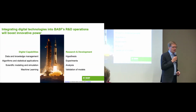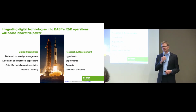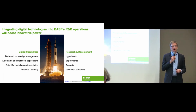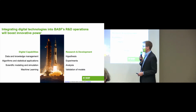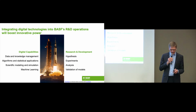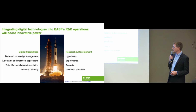I'm with BASF Research, and you've seen numbers on how many percent of the annual budget are spent in research. I wish I could say it's going to be 16% with DDN. For us it's 3%, but it's nevertheless $2 billion a year. Our mission in digitalization in R&D is to really boost the efficiency of our research. We have lots of different digital capabilities, where HPC and scientific computing is not the least of all. That's where I am located in the company, and what I want to tell you a little bit more about in the next couple of minutes.